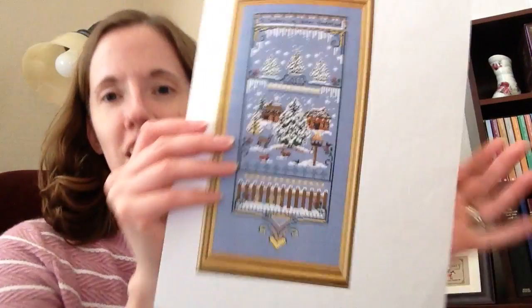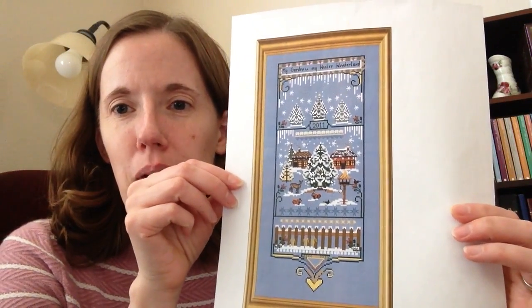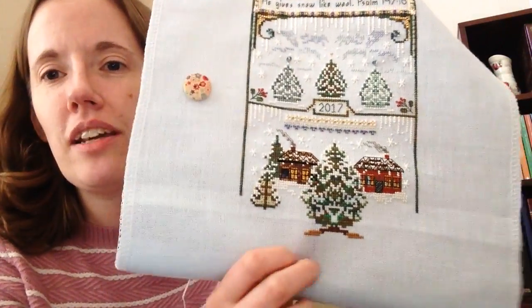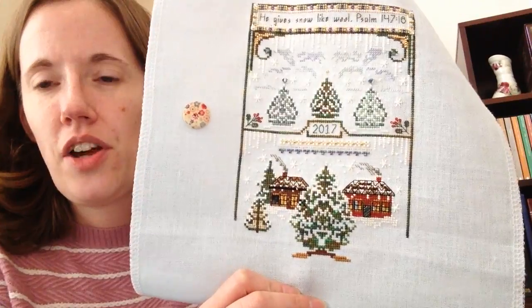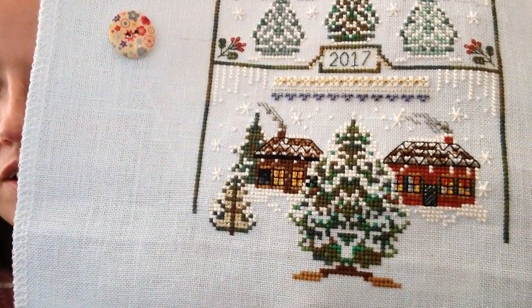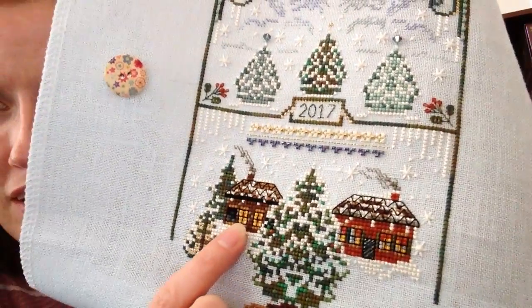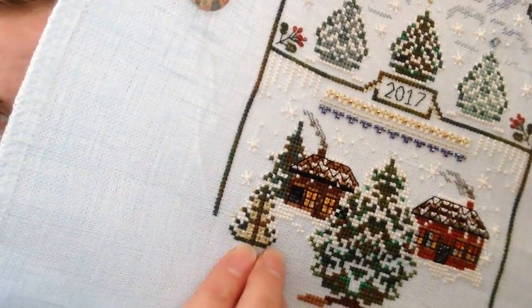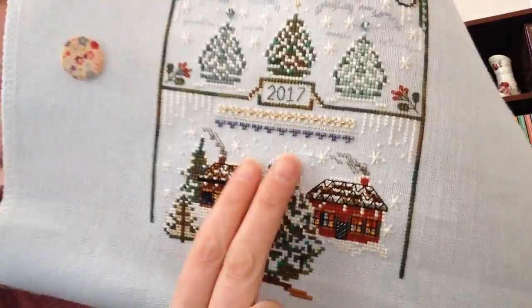So after that, I was more than happy to switch to my Chatelaine Winter Wonderland band sampler. And this is what that looked like last time. And here is where I got this week, or this rotation, on 3 days. So I worked in here. I finished this cabin, and I think that tree might have been already done, but I finished this tree, which has some sparkle in it. And I worked a lot on this tree.